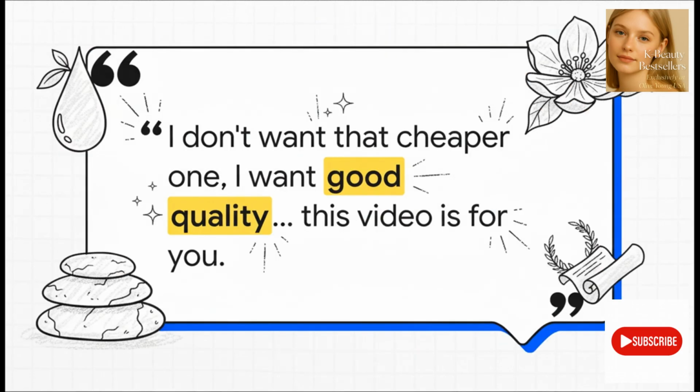And this quote, it just nails what we're talking about today. This isn't about finding the cheapest dupe or the most viral product of the week. This is for those of us who are looking for high-quality stuff that actually delivers. If that sounds like you, then you are in exactly the right place.